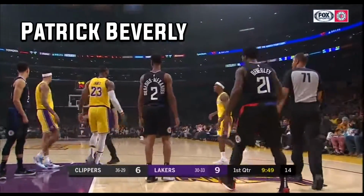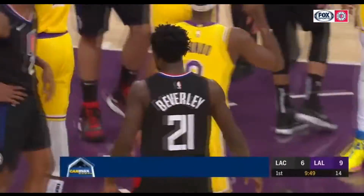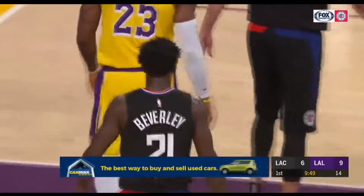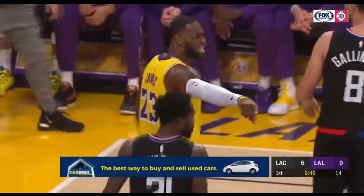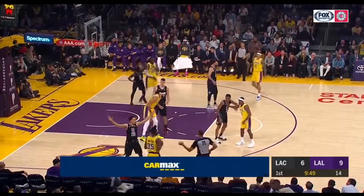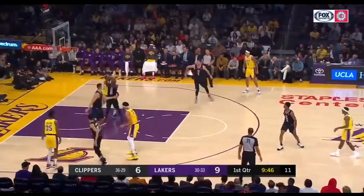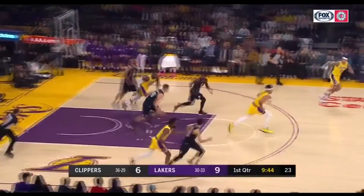So coming in number 1 is Patrick Beverley. Now, say what you want about Patrick Beverley, he can be really annoying at times, like really annoying, but you can't deny the fact that he is one of the better defensive guards we have in the league today. The guy has made the all-defensive team twice in his career, and a lot of times he uses his pickiness to his advantage to get under his opponent's skin.